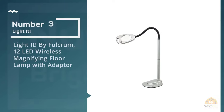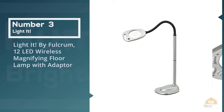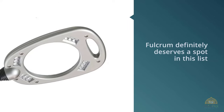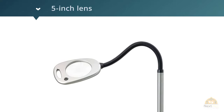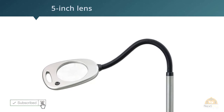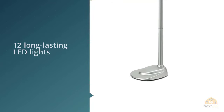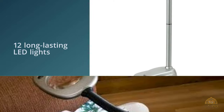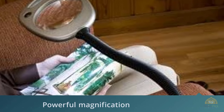Number 3. Lighted by Fulcrum, 12 LED wireless magnifying floor lamp with adapter. Fulcrum definitely deserves a spot in this list. It is one of the best magnifying floor lamps available right now. This one has a 5-inch lens that can illuminate from 12 long-lasting LED lights with gentle effect. It also offers a powerful magnification when needed for detailed work. Those people who require more power can use its 6x insert lens for better results. Fulcrum light lamps are quite light and have a stable body with an adjustable arm and a flexible neck to enable a user to direct light to work.